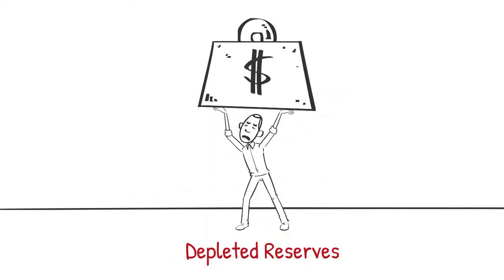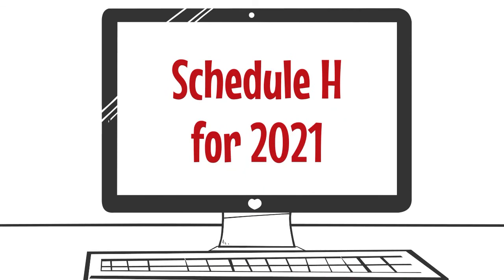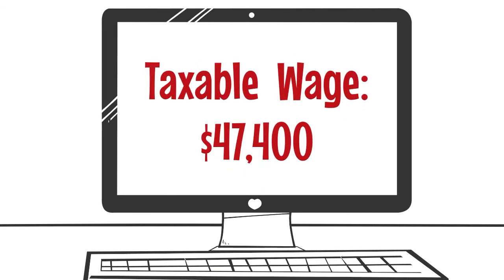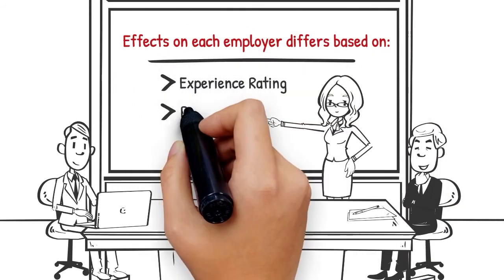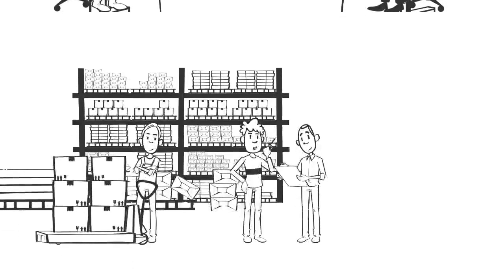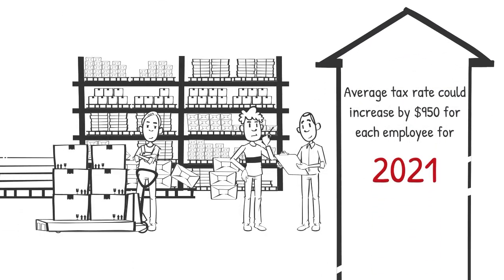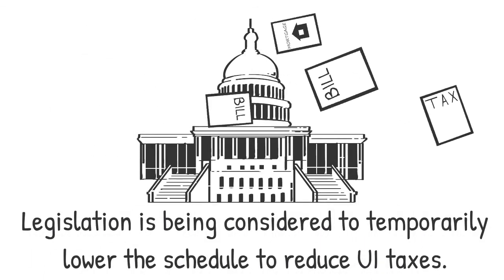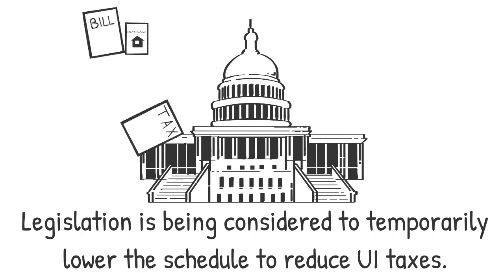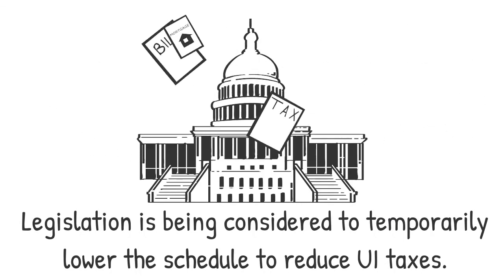Relatedly, as a result of our depleted reserves, Schedule H is in effect for 2021, with a taxable wage base set at $47,400. While the effect on each employer differs based on your experience rating and reserve ratio, an average tax rate could increase by $950 for each employee in 2021. Legislation is currently being considered to temporarily lower the schedule to reduce UI taxes for the next several years, and I'll discuss the details of some of these proposals in Part 2.